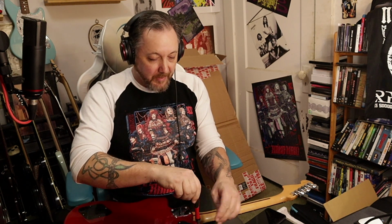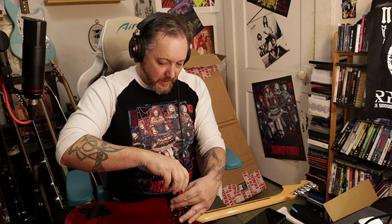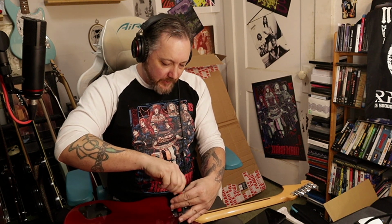I know there's people that play Gibsons that love them and they don't care what they feel like, or they feel perfect for them, and that's fine. But for me, just always too expensive to begin with, so I got used to other guitars. Got kind of used to Fenders, and they're so comfortable to play.